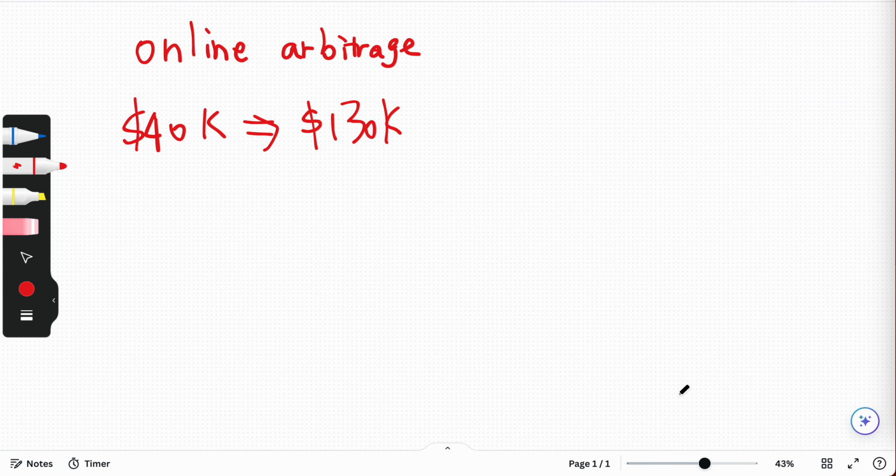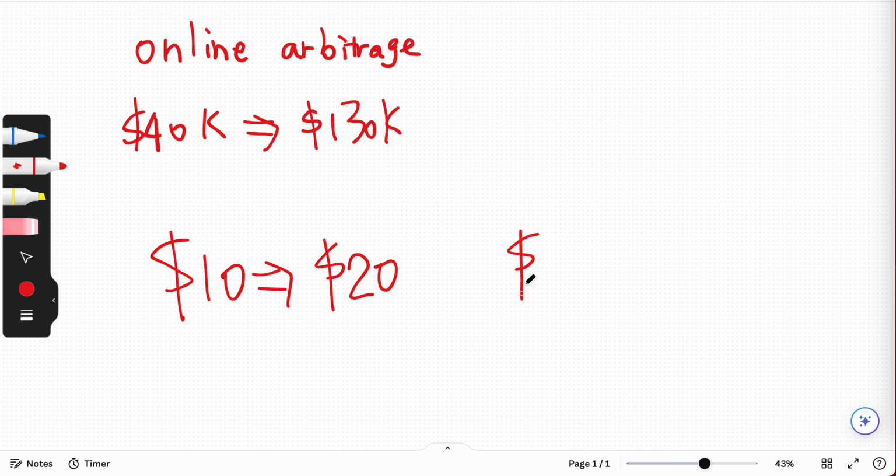Okay, so the idea is very simple. All those stores will have clearances all the time. And then let's say you can buy some item for $10 and then sell it for $20. And then you end up with $10 profit.